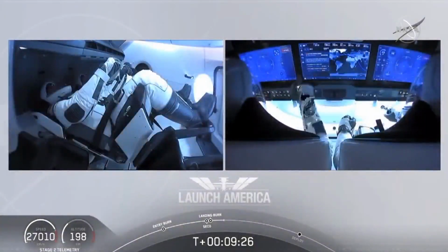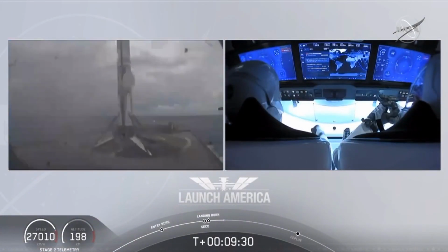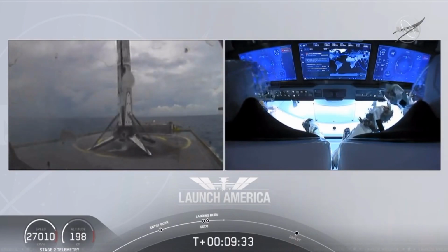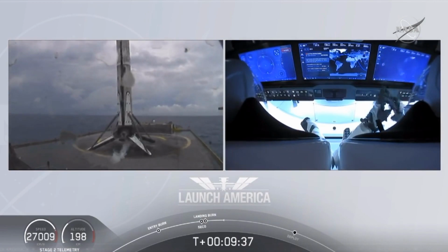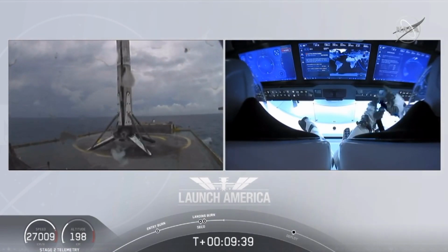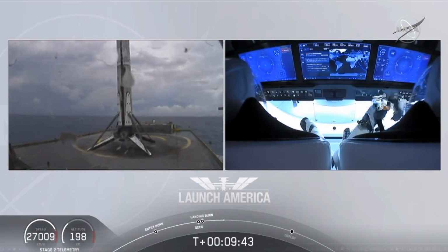Looks like we lost that live view, but we'll wait for confirmation of that landing shortly here. Falcon 9 first stage is successfully landed. Falcon 9 has landed. This is the first Falcon 9 to carry humans to orbit, so very exciting for us.